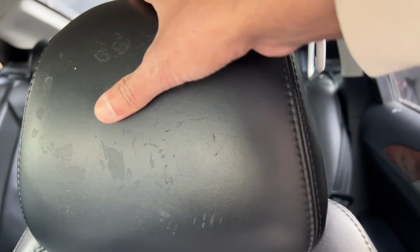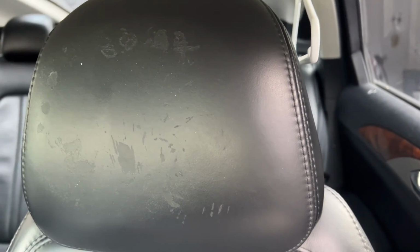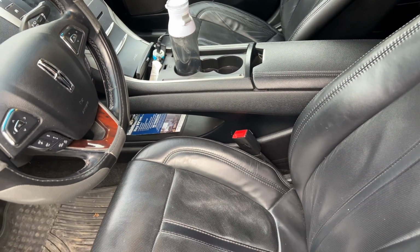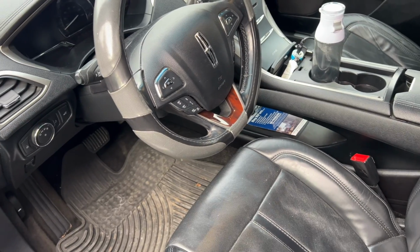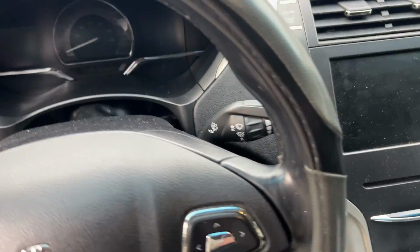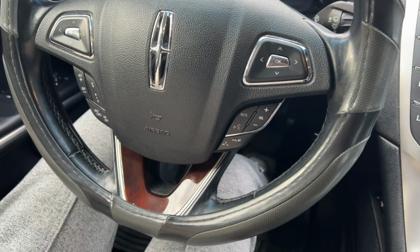Taking a look at the headrest, the fake leather is starting to peel, which is such a shame. I've never had this issue with any leather interior car I've owned, so I don't know what to say really. Just those minor issues with the seats, but overall, I think the driver's seat is in okay condition given the mileage. I've seen far worse seats with not that much mileage, so I think I'm very proud of myself.